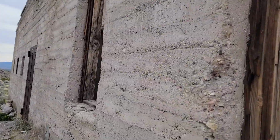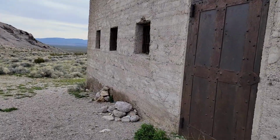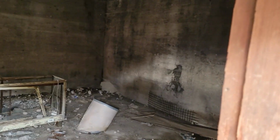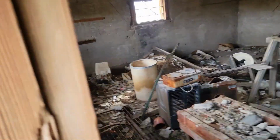So I'm gonna check through the windows. There's another door down here. That's welded shut too. But I'm gonna stack some rocks up so you can get up a little higher. Yeah, it's a mess in there. Check that out, if you can see. Stick my phone in there trustingly. There's the door for the front. It's just a big mess.